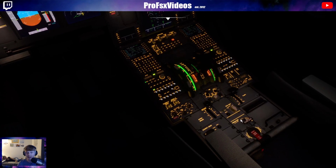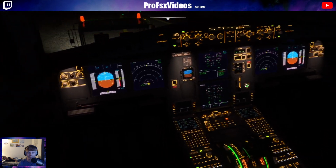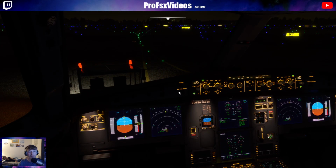Okay, pushback complete, setting parking brake. Engine number one, start number two. And the tow is pulling away.